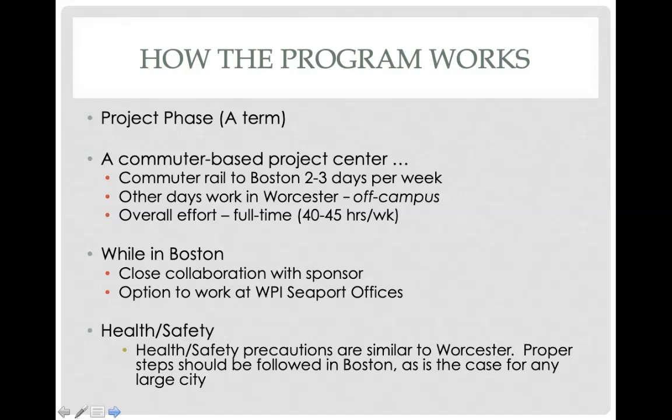So the commuter rail takes about an hour each way. And then the other days you'd work in Worcester. You'd work off campus, so not on campus, because this is an off-campus project. And the place you work in Worcester is downtown Worcester at the Worcester Community Project Center, where the students doing their Worcester projects normally work.